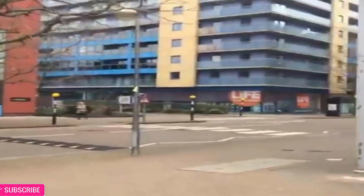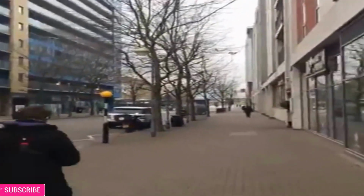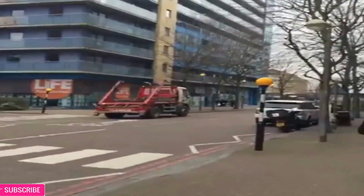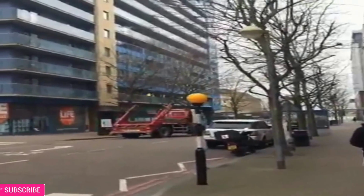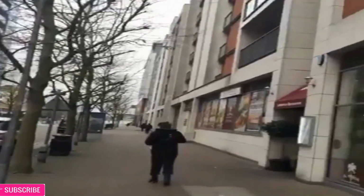So we're now going past the Crowne Plaza London Docklands, with residential units on our left hand side. There's a gym here: swim, workout, relax. You can get active. There are gym and studio classes to energize and relax. It's all available down here.